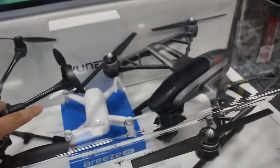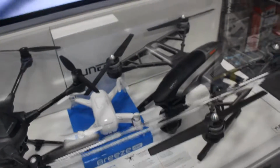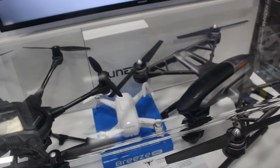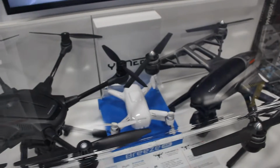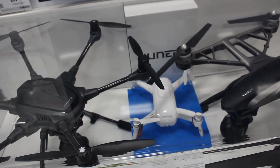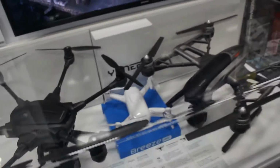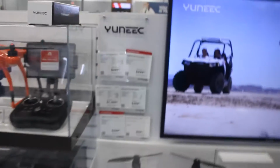And then you got the Breeze, which also does 4K, but it has digital image stabilization, which means it doesn't actually have a gimbal. It's trying to do it with the software. It's not good at all. No, you'd be better off getting a Spark, because it actually does have at least a 2-axis gimbal, which is next level. Doesn't tell me the prices of them though, which is, oh wait.